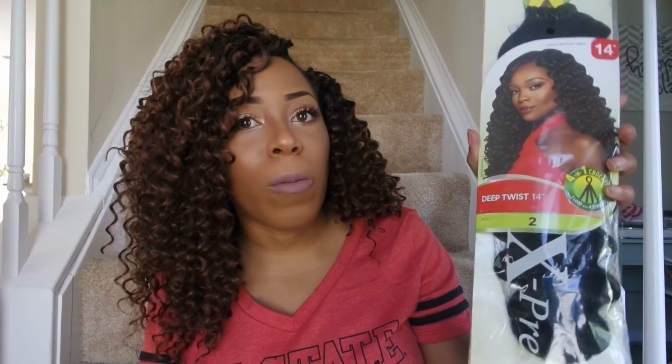Those hairs are so similar, but I just got along much better with Outre Bohemian curl than I did this hair. I wouldn't say it's very high maintenance, and that's one thing I'll mention in this video, whether the hair is high maintenance or low maintenance. When I say high maintenance, that means if you're a beginner with hair and you don't want to struggle or spend a lot of time on a hair care or nighttime routine with the hair, don't get that hair. This hair is very high maintenance. You're gonna have to come up with a routine.